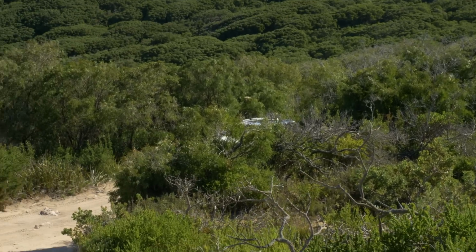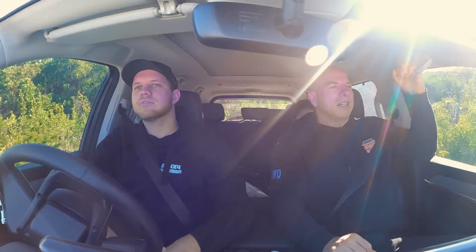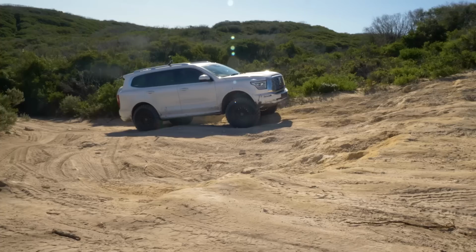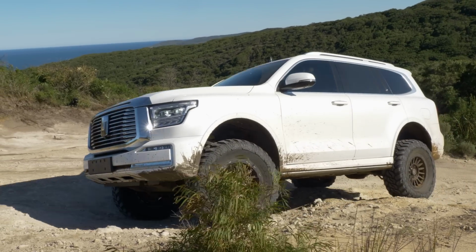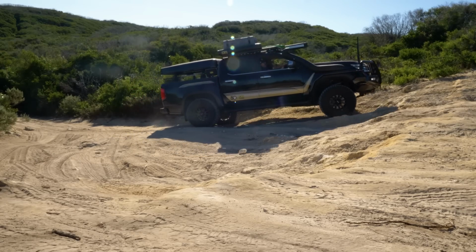I'm going to go left. We'll put it in 4 low, chuck the rear locker on, and we'll just drive up it. Nice. Centre diff lock locked, rear diff lock on, just for a little bit of additional traction. Just in case the rear end slips or spins a tyre. It also minimises the damage we do to the tracks. And that's really important. It's not about taking the easy way out in the diff locks, it's about protecting your vehicle and the environment. First little challenge for the day.